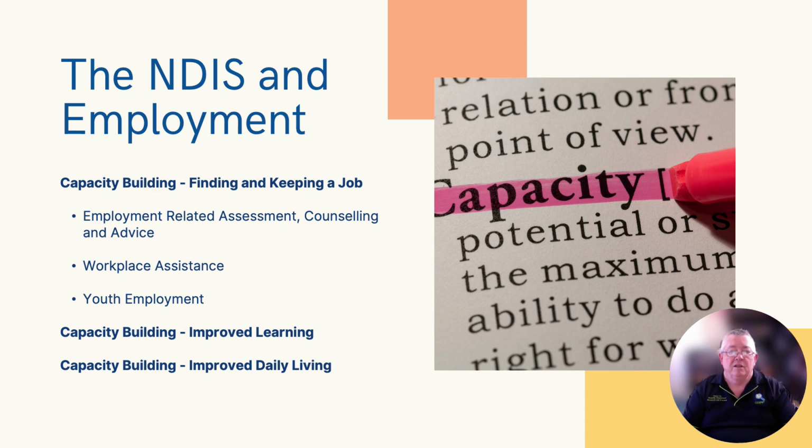So, let's talk about the NDIS and employment. The NDIS gives you a number of categories, mostly in the capacity building area and through finding and keeping a job, which has 3 categories within it, and capacity building around improved learning and improved daily living. Now, if you look at the finding and keeping a job, employment-related assessment, counselling and advice, this is the process of employment counselling. All of the staff that we employ in our employment program are qualified counsellors or psychologists.